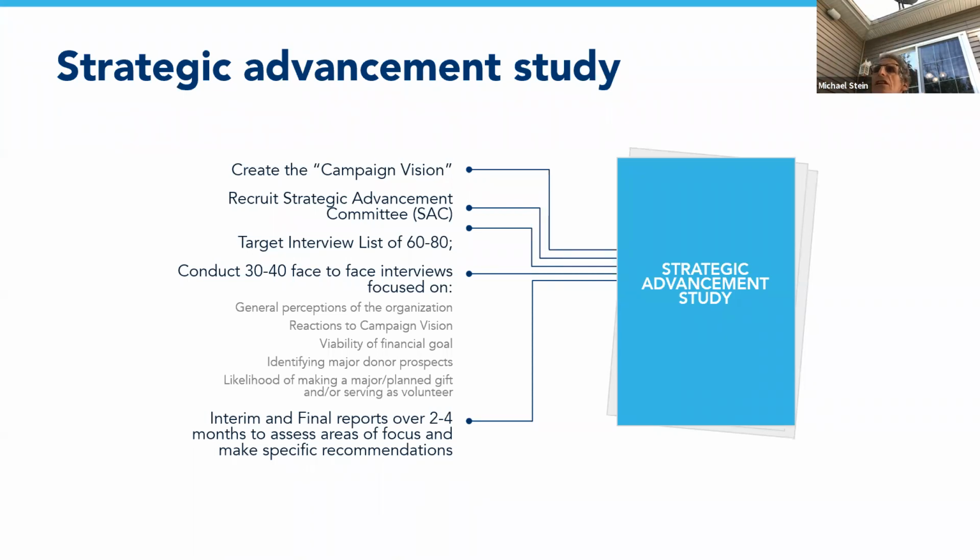But we will do usually an interim report and a final report. The final report is after 4 months. The interim report is typically after 2 months, after about half the interviews are done, just to give the committee a sense of how things are going. So moving on to the next slide.